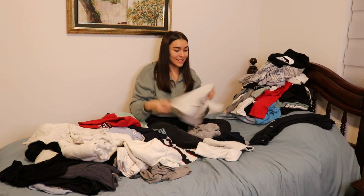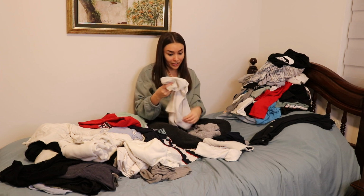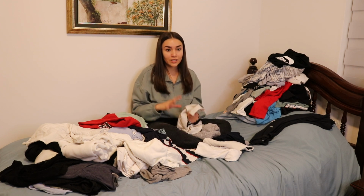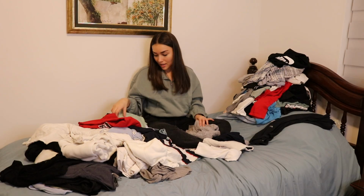Yikes! This is very old, and honestly, I don't even think I can donate this. It is in very, very, very bad shape. I think I'm gonna do some like textile recycling for it, so technically throwing it away, but it'll be recycled. So I kind of needed another pile.